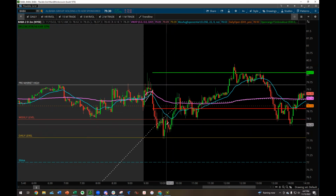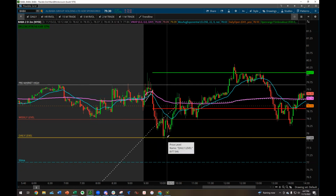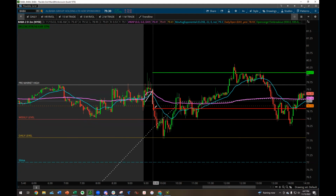And it was a great trade. Was it a lot of alpha? No, it wasn't a lot of alpha. I mean, I got in at 79.37, ultimately didn't get down to the 50 EMA, but I got about $1.50 on the trade. And it was a pretty easy and pretty quick trade.